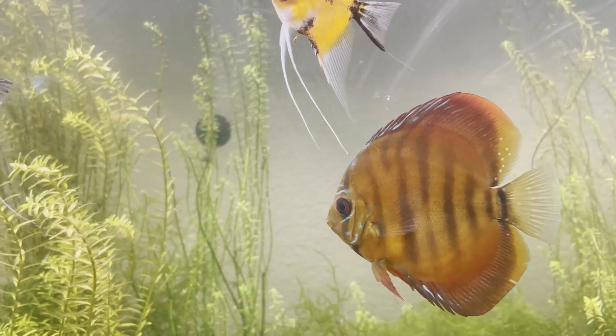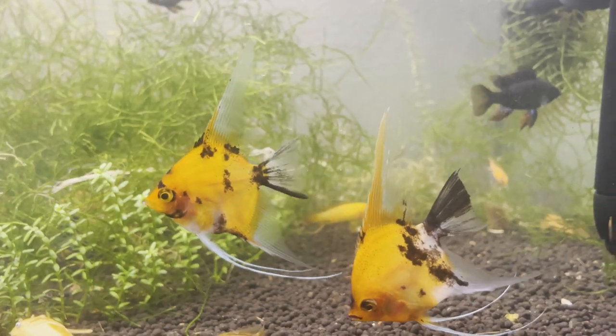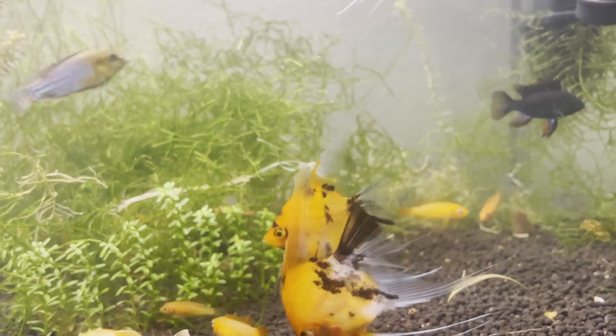Now, I like adding 1 tablespoon for every 5 gallons. I found that this works great for me. That's actually the specific dose that I used to clear up my discus, which you saw some of the infection in the beginning of the video. And in about 7 or so days, they were completely clear of the infection. They're doing great. They're eating great. So salt is really, really important.